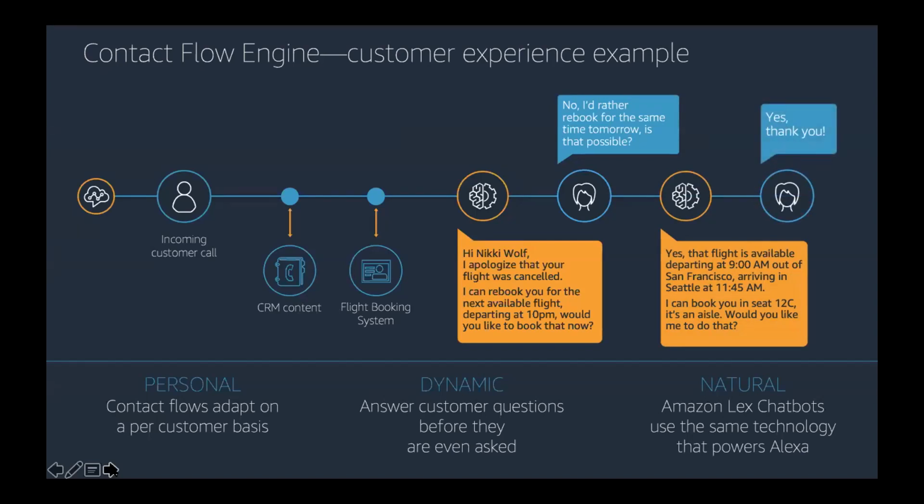Yes, thank you. So let us talk about the experience that the caller Nikki had. We can say it was personalized. We greeted Nikki with her name. The experience was also dynamic, as we were able to understand that her flight was canceled even before we greeted her. And that allowed us to dynamically present an appropriate greeting for what Nikki is most likely to be calling about. We can also say that her experience was very natural. It felt natural to her because she could use her own natural English language. No more press one for sales, press two for support. Nikki could talk in her own native language and was understood by the bot. The contact flow engine was also smart enough to understand that it needed to ask Nikki certain questions to be able to assist her.